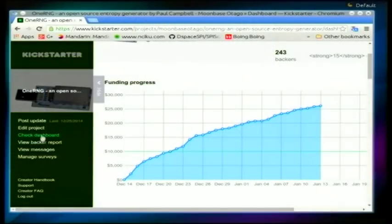You can see it slowly tapering off. We kind of figure at the end of the month when we stop, it'll be at about $30,000, which is more than enough for us to bankroll a product build in China. So we're really happy about that.